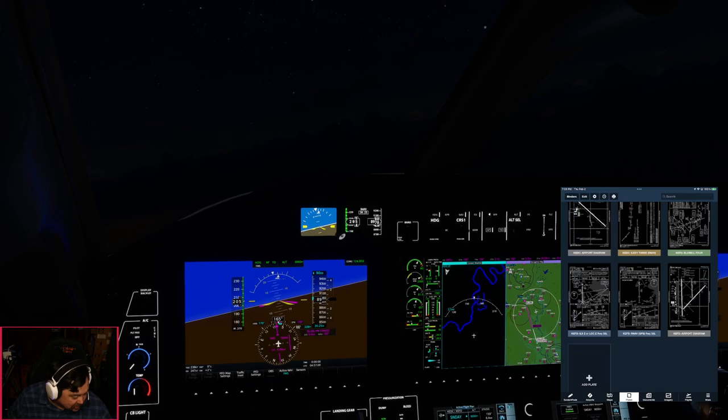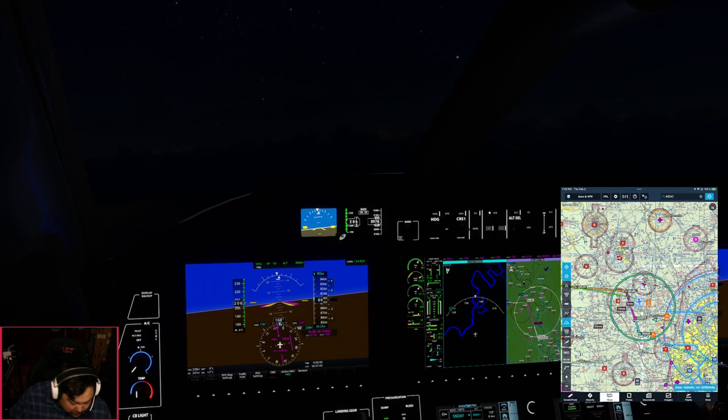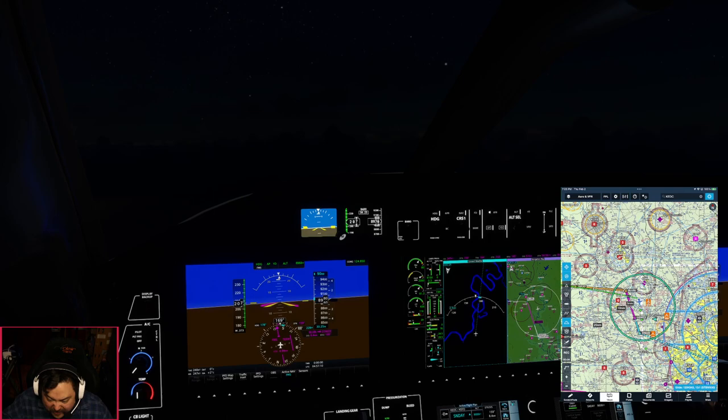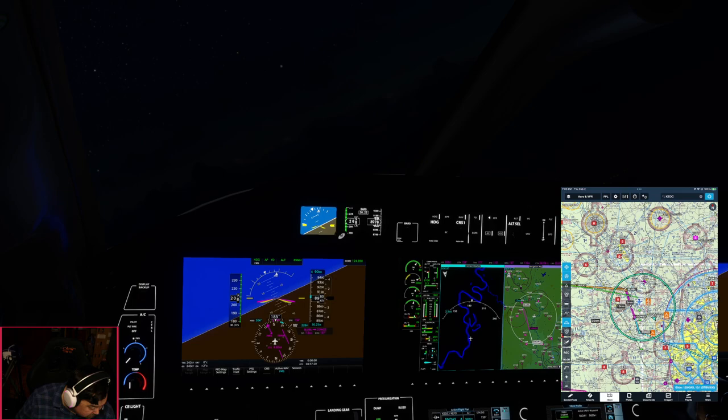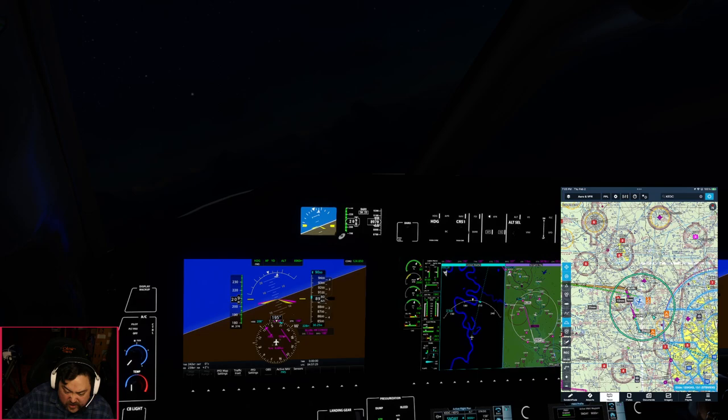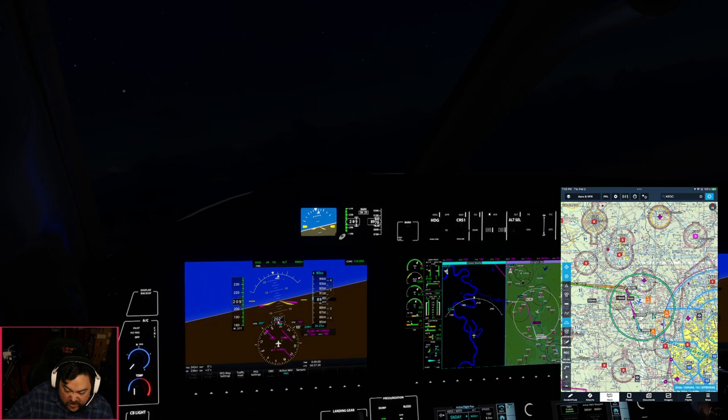Go back to the map. Man, that's weird. We're gonna continue to rotate the heading until we are kind of back on course. It's a little odd what this plane is doing. Not sure what's going on there. It's all right. But I need to be heading to cows.